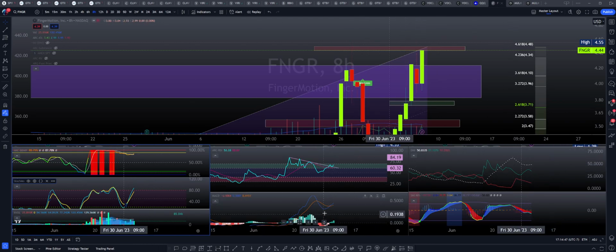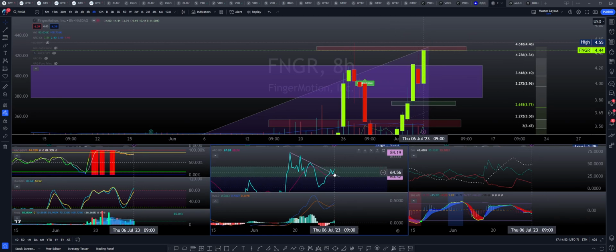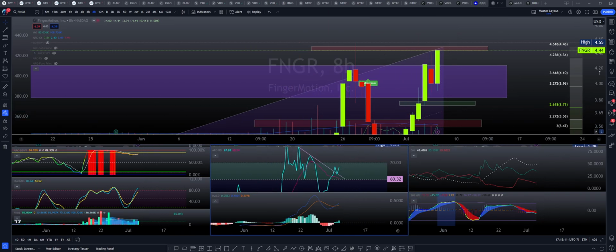Okay, so nice upside cross here on the MACD. And we are succeeding. We actually ended up using that SMA 14 and bounced to the upside here. This is a good thing because we were talking about this yesterday. We were talking about the potential of coming back and testing the regression line as a support before a continuation to the upside, and that's precisely what happened.